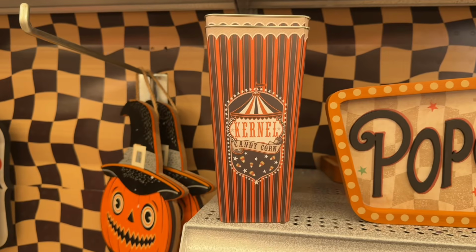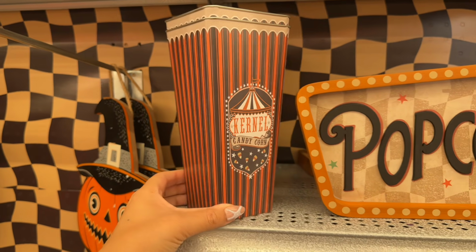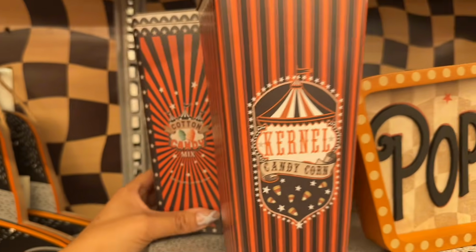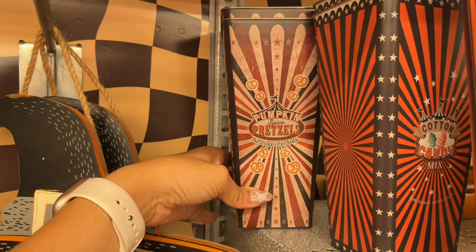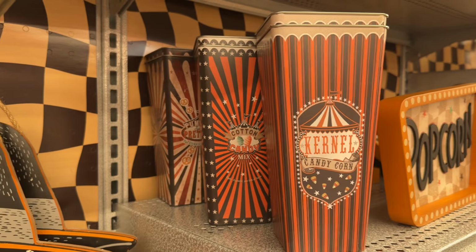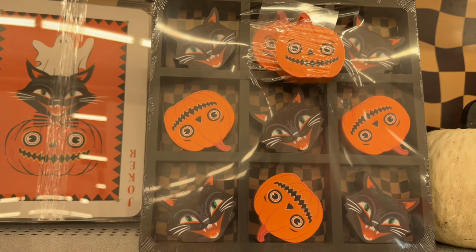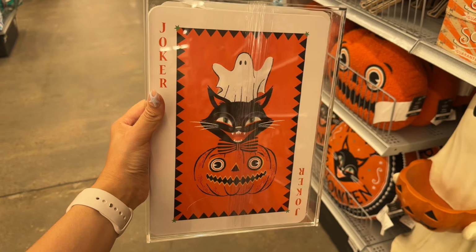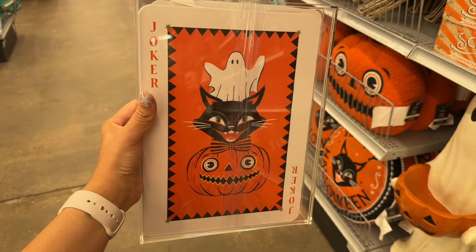They have actual vintage inspired popcorn buckets, Colonel candy corn, cotton candy, and pumpkin spiced pretzels. That sounds delicious. All three of these popcorn holders are 15. They have this little tic-tac-toe game. This is 40. I don't really know what it is. It looks like a huge deck of cards with vintage Halloween on them.